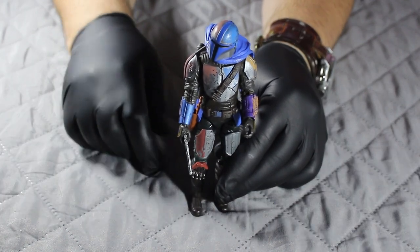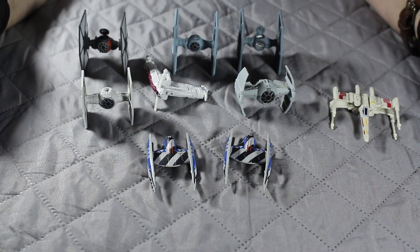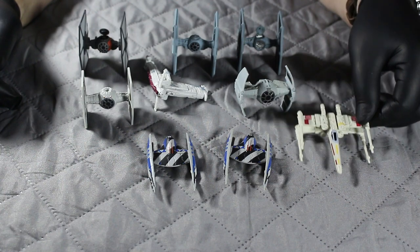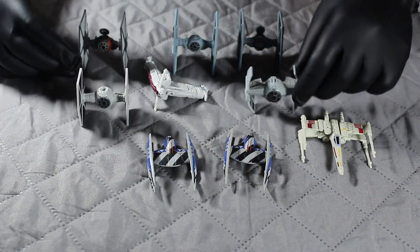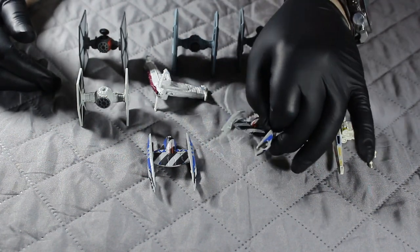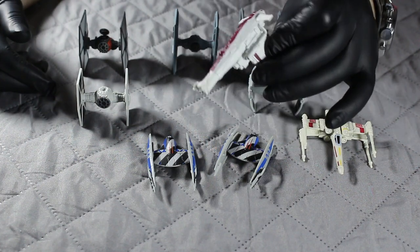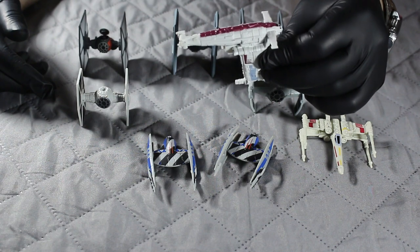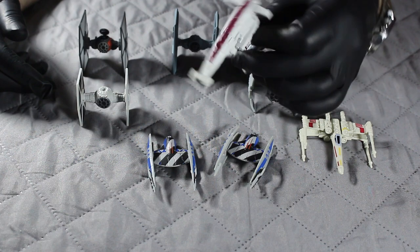Now let's have a look at what's next. And next up we have a group of starships. So we have Luke Skywalker's X-Wing, we have some TIE fighters, and we have some droid fighters there, and I'm not exactly sure what this ship is called, but it's part of the Rebel Alliance group of ships.